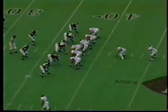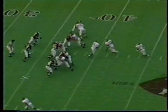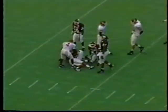High formation. Tight end right. Two wideouts to the left. The open side of the field. McGee may be changing the call at the line of scrimmage. Handoff goes to the tailback. Nice hole at the 20. Breaks a tackle. He takes it inside the 15 down to the 13-yard line.